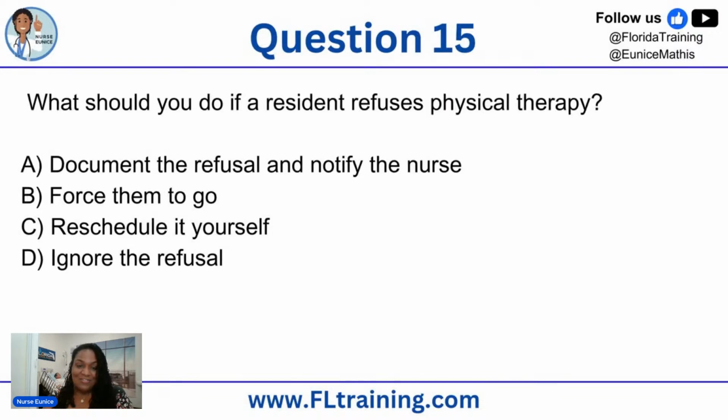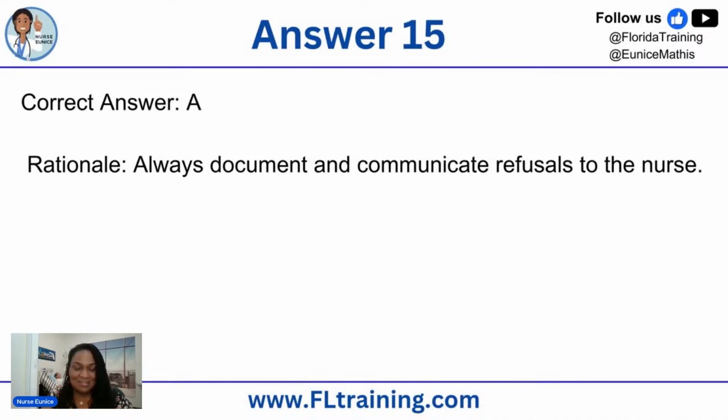Question 15. What should you do if a resident refuses physical therapy? A, document the refusal and notify the nurse. B, force them to go. C, reschedule it yourself. Or D, ignore the refusal. So Miss Nancy does not want to go to physical therapy. She is tired of going down there and being told what to do. What are you going to do as the tech that day? And that's right, the path of least resistance. You can ask her why. You can try to remind her of the benefits of physical therapy, but you're going to do A.